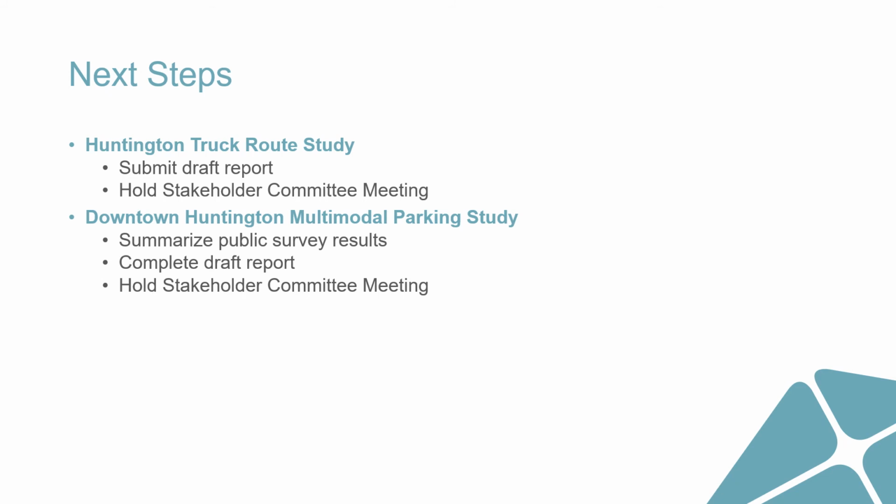For the Downtown Huntington Multimodal Parking Study, we'll be summarizing the results we've gotten from the public survey and completing our draft report and recommendations. We'll be holding a stakeholder committee meeting to go over these recommendations and the draft document and gather feedback on all of these so that we can finalize them into our ultimate reporting document.